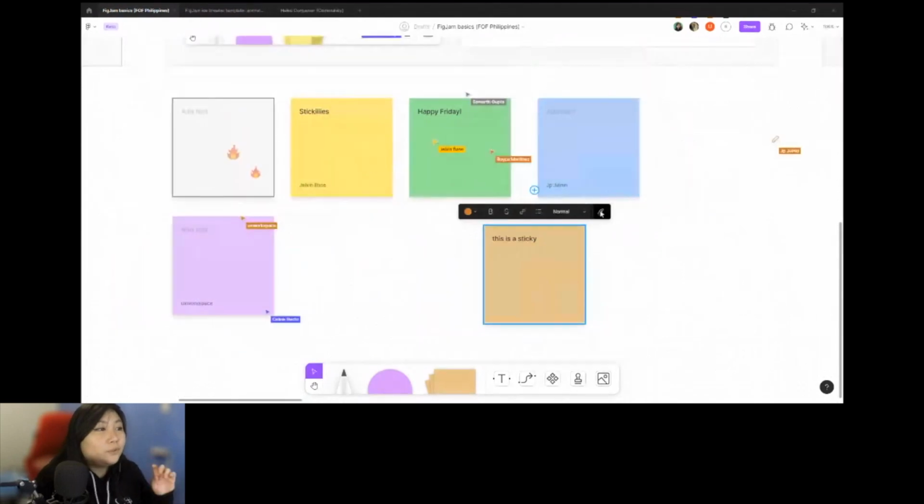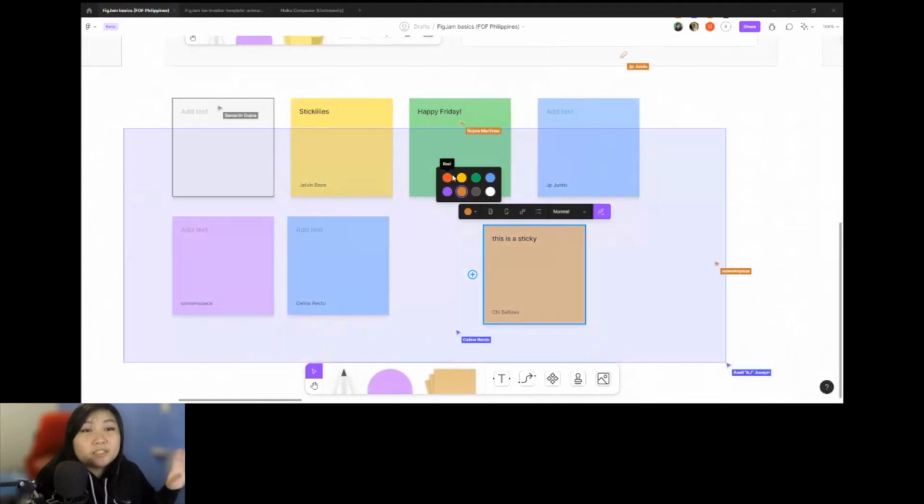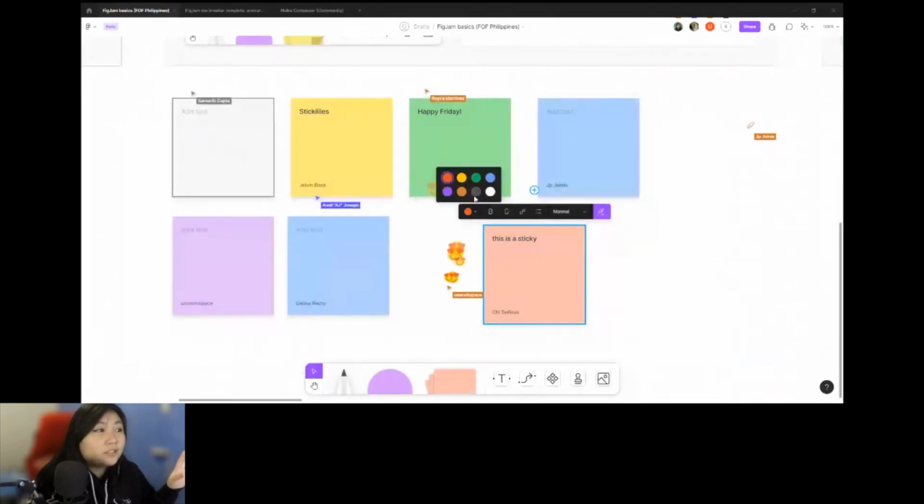So yeah, so going back, I just have this turned on, and for each sticky you can change the color. There's only a set number of colors here, so you can make it red, yellow, green, etc.